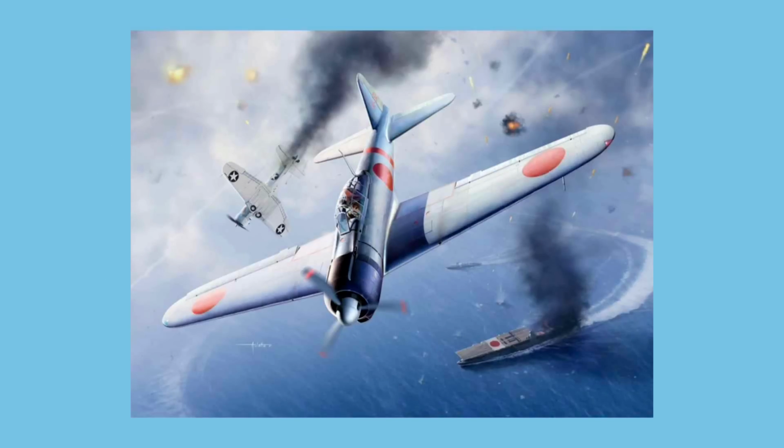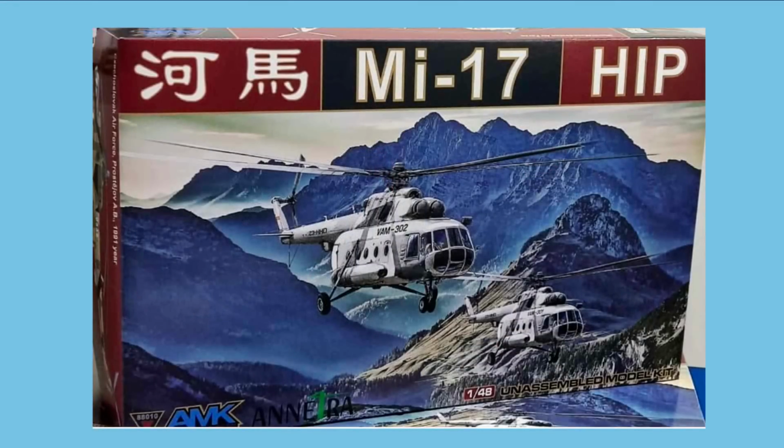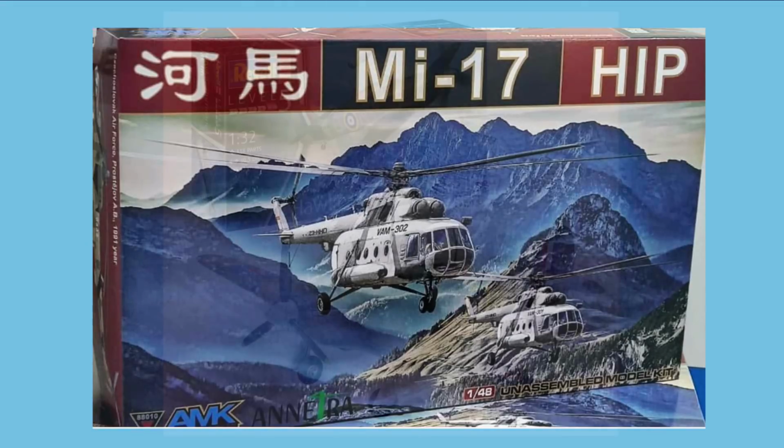Academy has released the box art of their forthcoming Mitsubishi Zero in 1/48 scale. It'll be interesting how well this stacks up against the recent Eduard release. Also in 1/48 is this Mil Mi-17 Hip from AMK. Now this will need some shelf space with a rotor span of 44 centimetres.